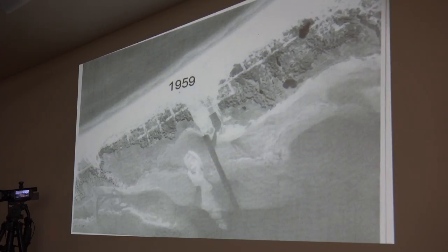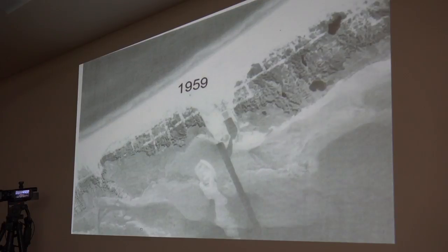I will zoom. Maybe we can turn off the light. Can y'all see this back here? Okay. So I'm going to zoom in a little bit.